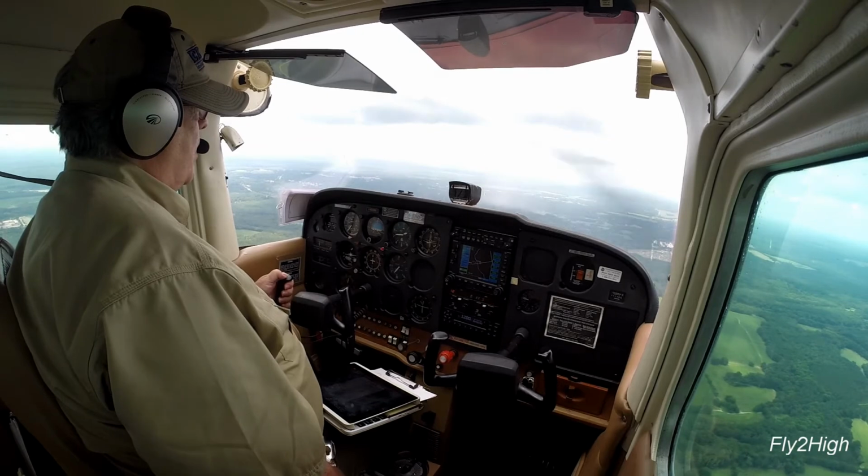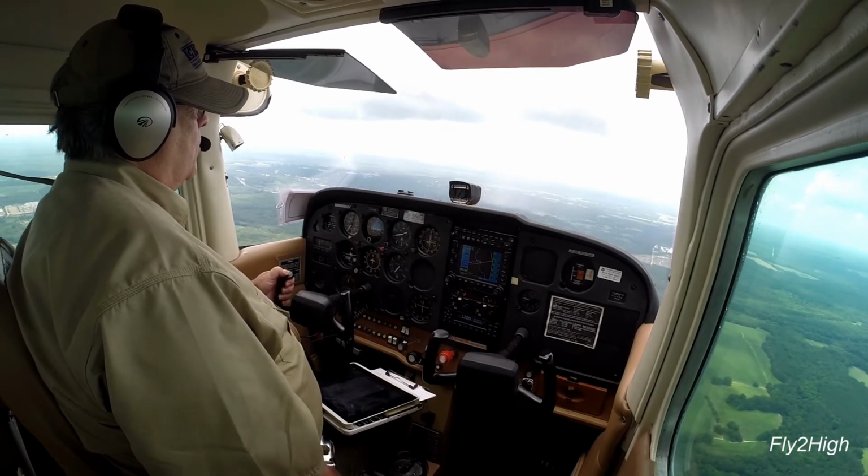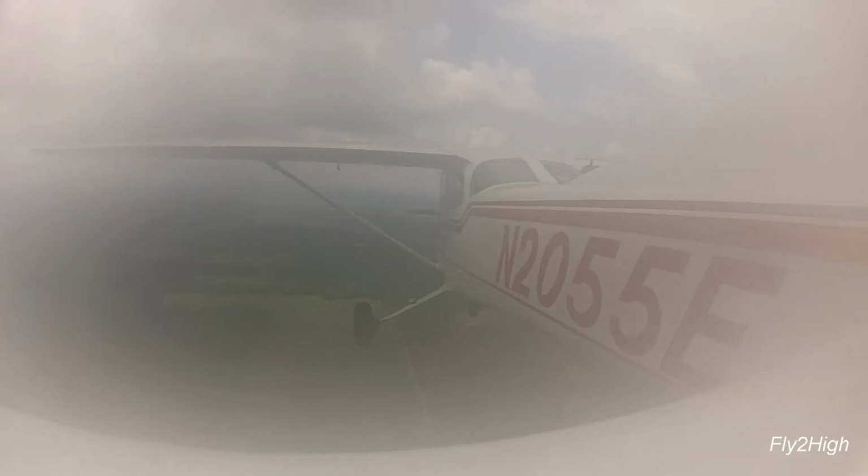Cheraw traffic 2055 Echo, 5 mile final for straight in approach, touch and go, runway 26 at Cheraw.